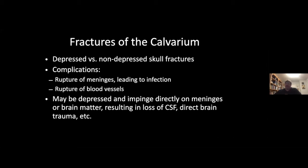Rupture of the blood vessels, in the pre-hospital world, in terms of what you or I will be dealing with, or in patients with a fracture of the calvarium, rupture of the blood vessels is going to be the immediate concern. You can let the neurologist worry about the infection stuff later on, but ruptured blood vessels and increased intracranial pressure will be the things that you need to worry about the most in a pre-hospital environment.